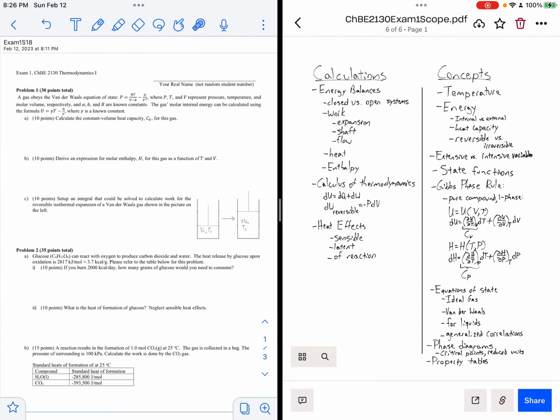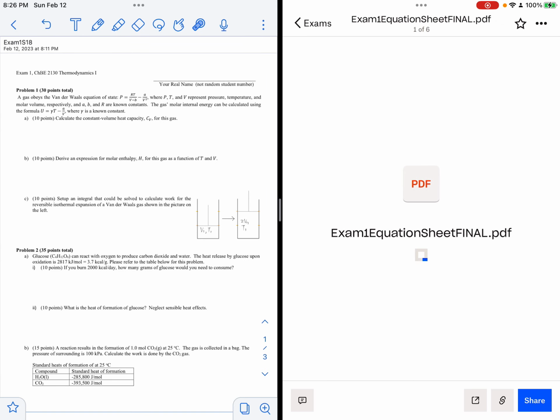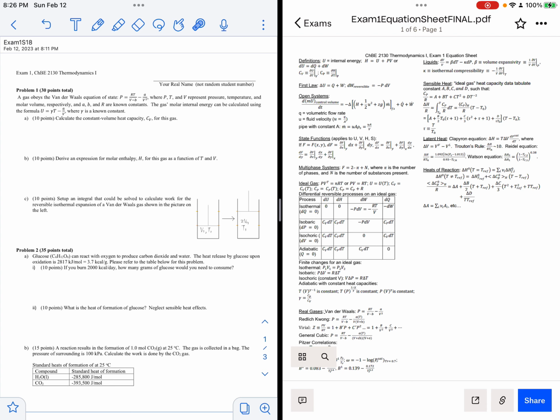I want to also point out that students in my class would have an equation sheet that hopefully makes it so that they don't have to memorize things. And I will be including this equation sheet on the screen as I work through the problems.